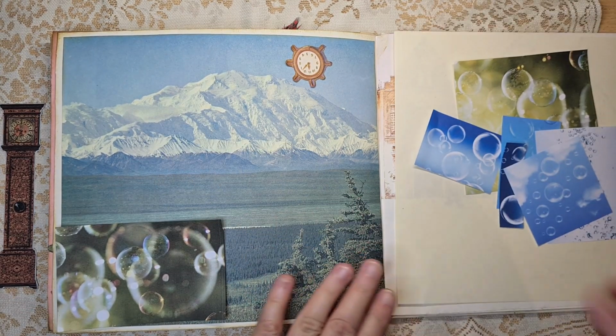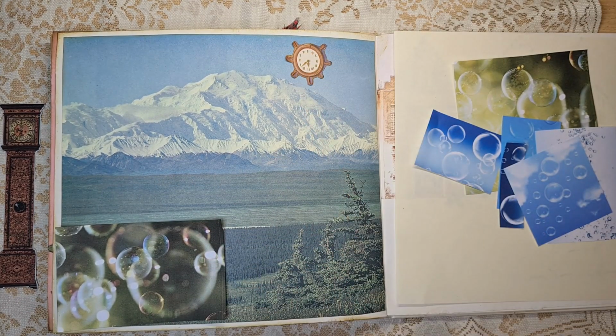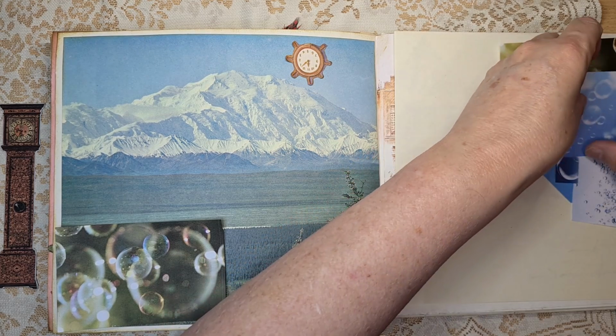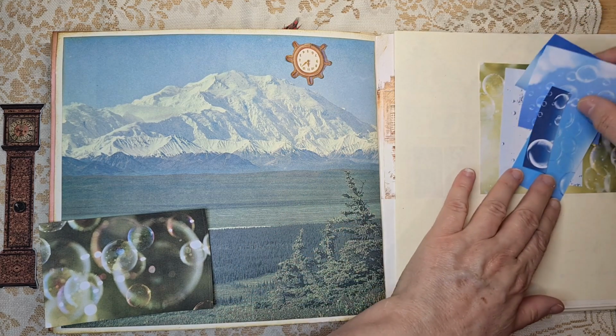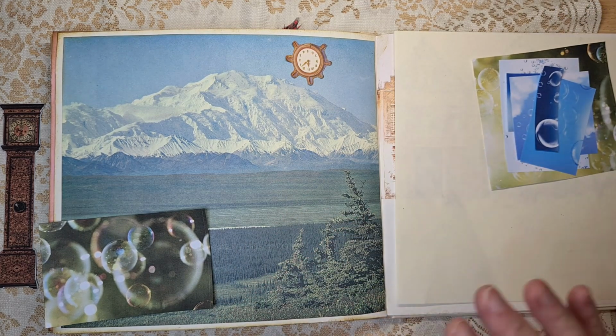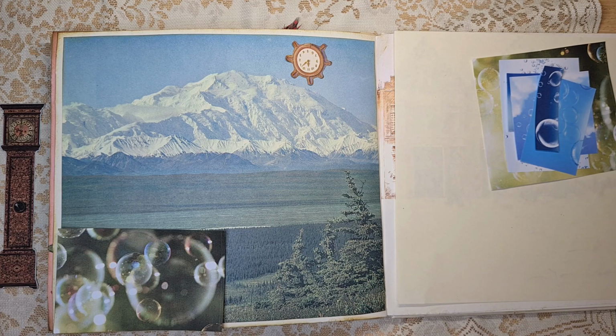Okay, so that's bubbles, a clock, and mountains. So we've already got 3. I can put those aside. Now I've got bubbles for if ever we need bubbles again. I just keep them in my basket. It's handy to have them already cut out because, as I say, almost all my images are already cut out, already in my trays, which made it a lot quicker to find things this week.